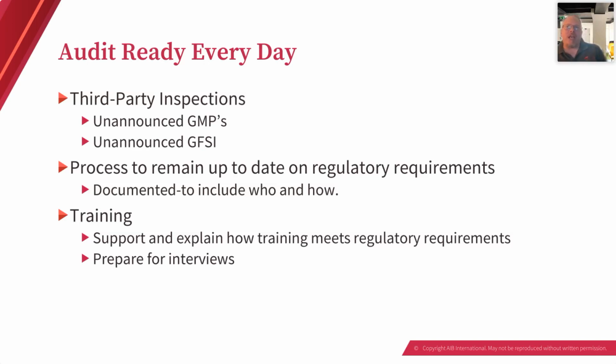You want to consider a process, like I mentioned, to remain up to date on regulatory requirements. You should have a documented procedure to do so. One of the best things I've seen facilities do is they have a written policy that explains the following. We receive information from FDA, and they get on FDA's email notification list. So they get all kinds of information from FDA. They say we get information from various food safety organizations like AIB or IFSQN. And then we receive information from our suppliers or our partners or maybe even other organizations.